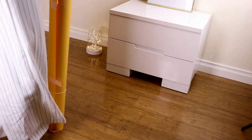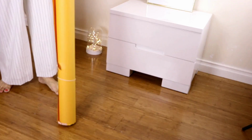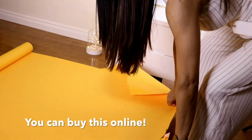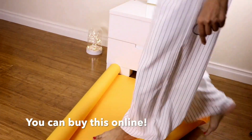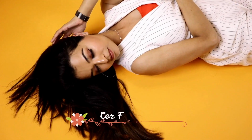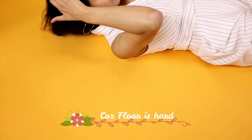Last but not the least, I'm going to use the floor of this room. So I'm taking this yellow backdrop. I used this backdrop in some of my videos. And to keep this in place, I'm going to use my chappal. It was really uncomfortable clicking pictures here. So let's have a look at the pictures.